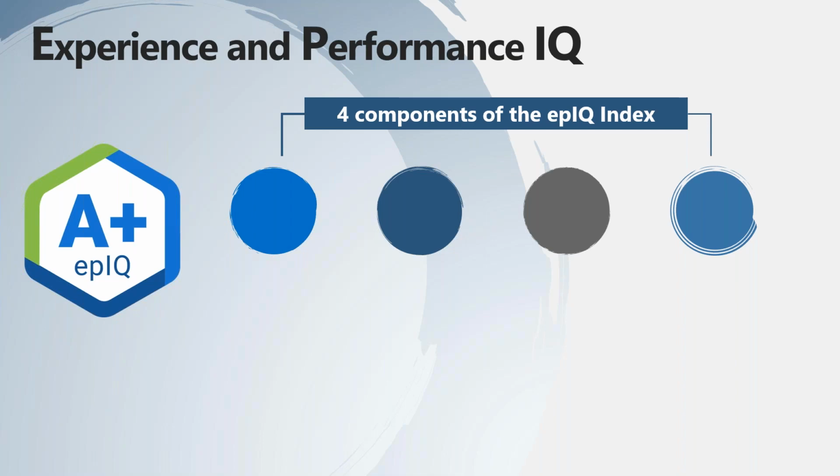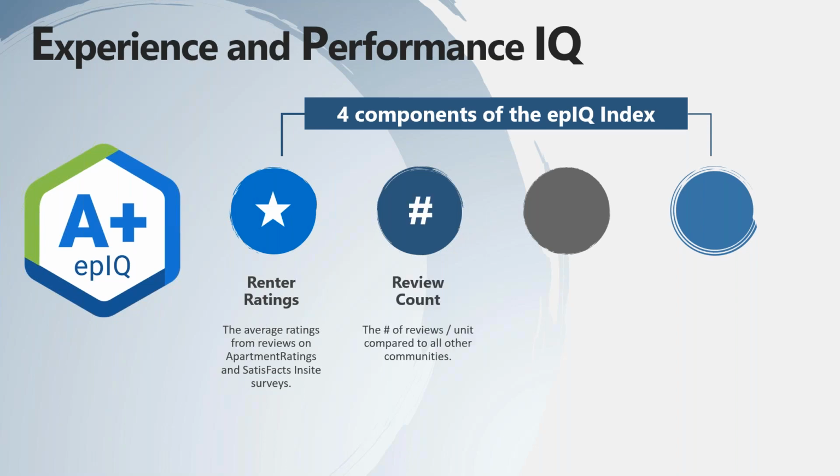So how do we calculate it, right? How do we determine who's on this list today? The ratings are just like from school, from A to F. The first component is that 40% of the grade is from renter ratings. So this is organically those that come to apartment ratings or from your insight surveys. The next one, 30% of your grade is actually the review count, so the number of reviews per unit compared to all other communities. The third one, which comprises 20%, is your response rate. So are you responding to those people who are leaving you reviews on apartment ratings? So the very fourth component, what is that?